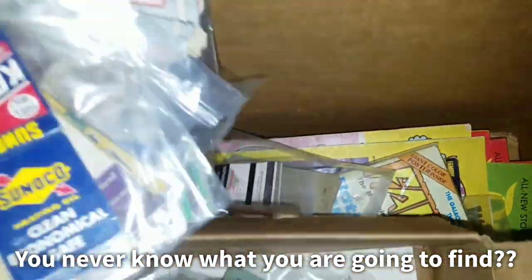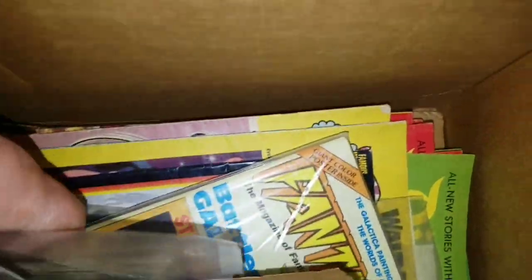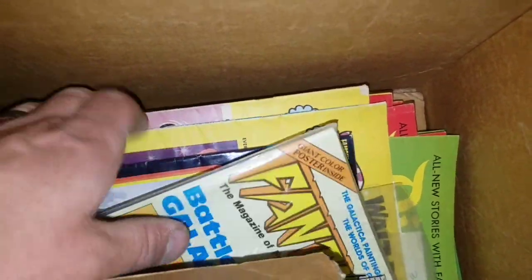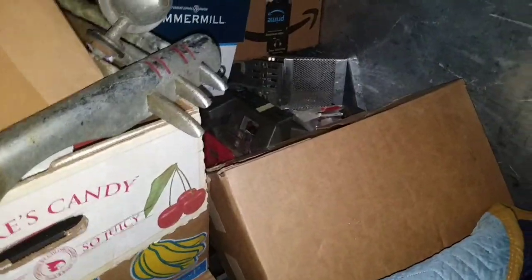Wow. Oh my gosh. We got all kinds of old paper, matches. Oh, and then we got comic books. Who knows what else? Monster magazines, Disney magazines. You guys just gotta keep watching. I mean, just look at this stuff. You just never know what we're gonna find. So much awesomeness.